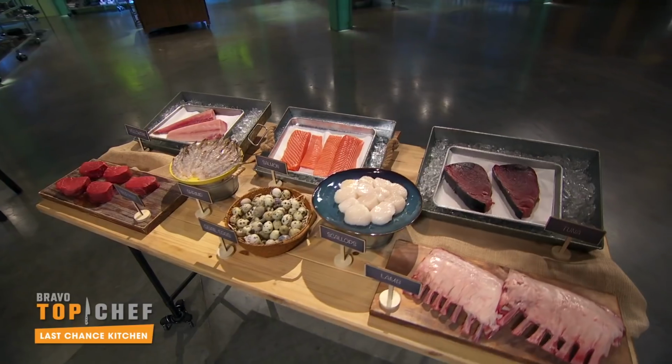They see this amazing display of these beautiful proteins. I'm gonna go yellowtail. I'm doing scallops. And what they didn't know until Tom revealed is that they would be making a raw dish.